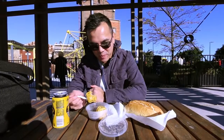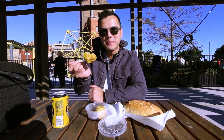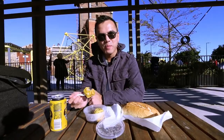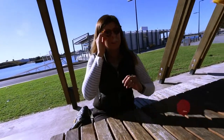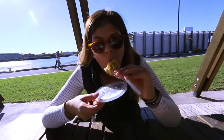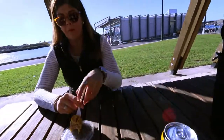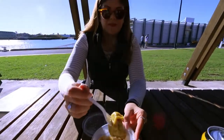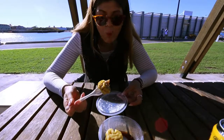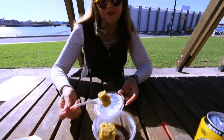Those are good. Rachel, do you want a bite? Just a little bite? I've got my hands full at the moment. Here comes the aeroplane. Just dip it in that sauce as well. Put more sauce on it. That's very flavoursome.